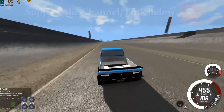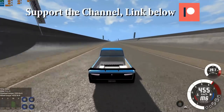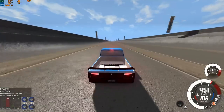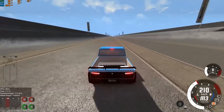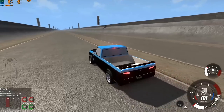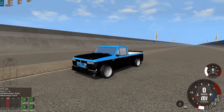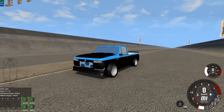All right, let's try and brake this thing, test the brakes. 3, 2, 1. Wow, what a beast. 457.58 kilometers per hour. That's the top speed of this thing.